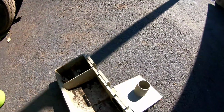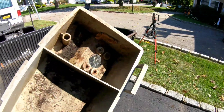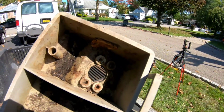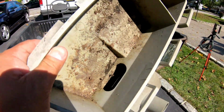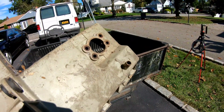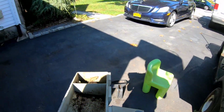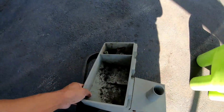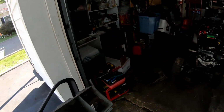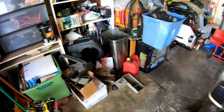Here looks like the air box that I was looking for. See, you could see that's where the carburetor goes. Here's where the air filter element goes. You know, I think this might be the air box with no cover, unless I threw the cover away, I'm not sure. So I've got a pile of stuff that I have for the golf cart over here, along with my pile of other crap.